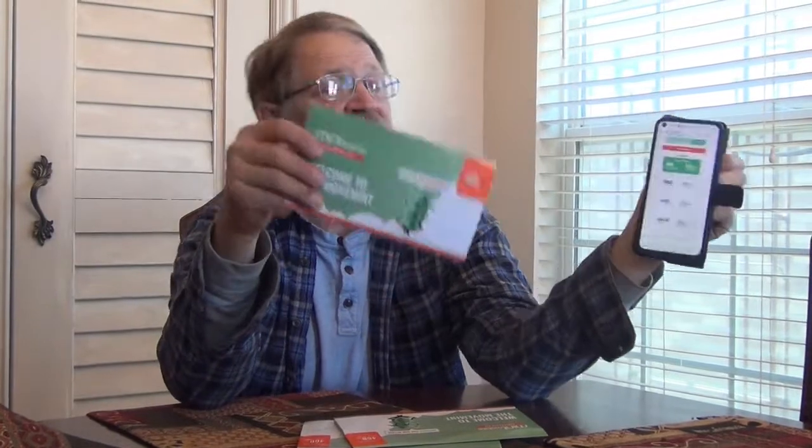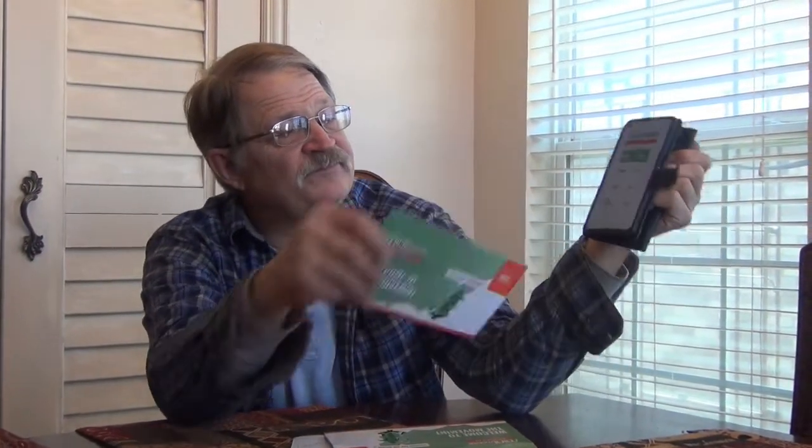And even if you went up to the higher plan, 10 gigabytes for $20, that's still, what, 20 times 12, you got 240 bucks for the year, and I'm sure you're paying more than that for AT&T or some of the other T-Mobile or whatever. So give Mint Mobile a try and see what you think.